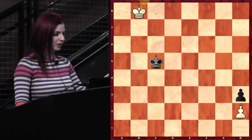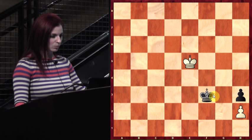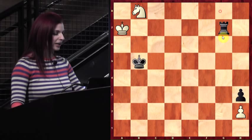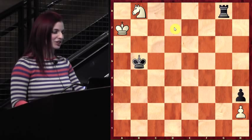Why does black have to come down? Why can't it just come across? You don't have to really calculate this whole thing. The other thing is here you don't even need to take this knight, so you can also just check here. I mean, you're going to be winning this with the extra pawn. I wouldn't even calculate rook takes knight just in case I'm wrong.